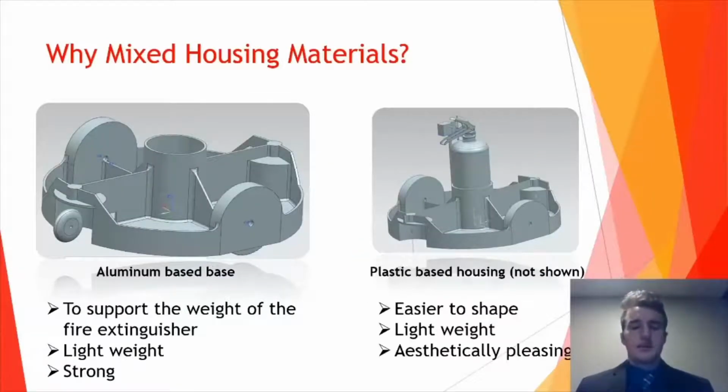So we opted to go with mixed housing materials over strictly plastic or strictly aluminum or steel, because we need flexibility in this. We need to put in support in the aluminum base where we need it, and aluminum in itself is pretty lightweight and strong.